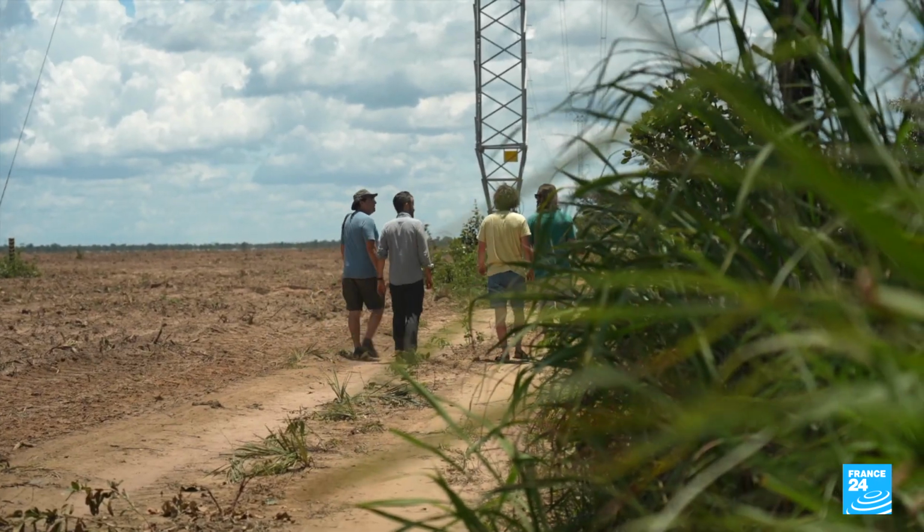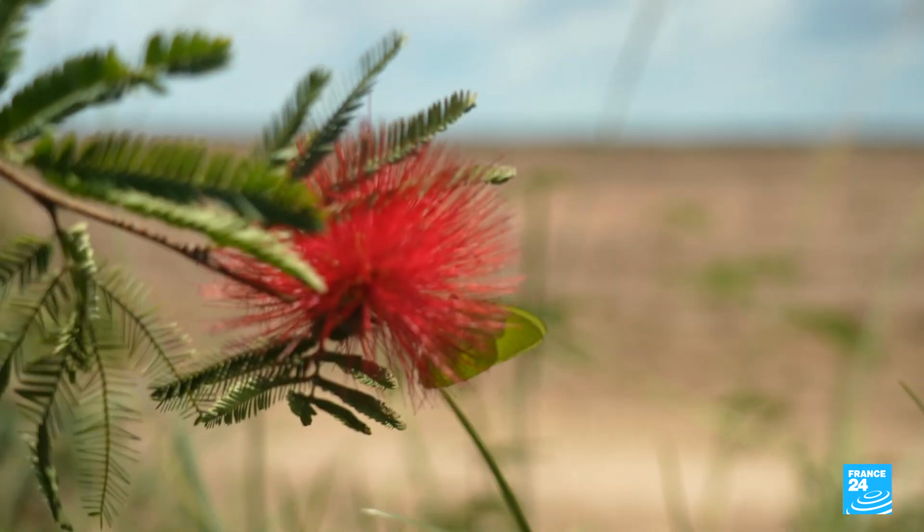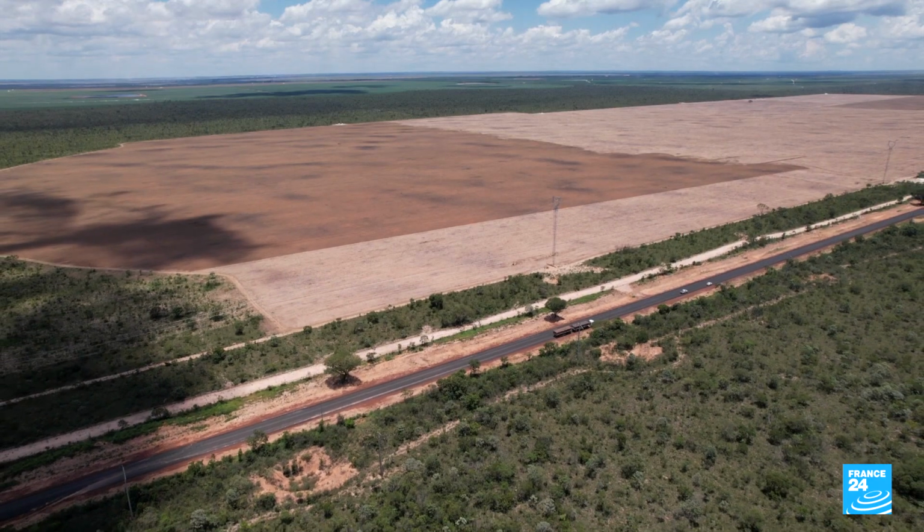It's Cerrado, so it's a natural ecosystem. And so here we're not in compliance with what France or the EU demand. Europe is the second largest importer of soya from the region after China. The law imposed by the EU doesn't seem to have any effect here.